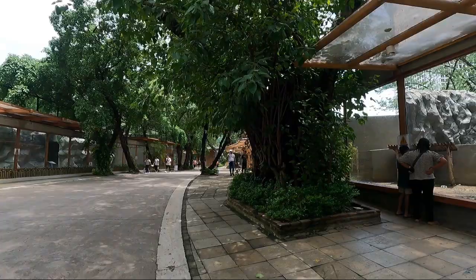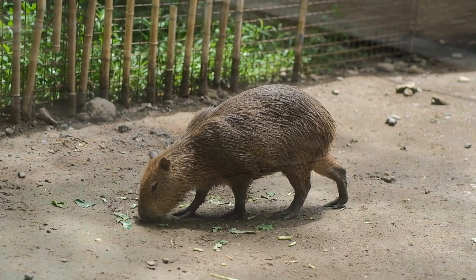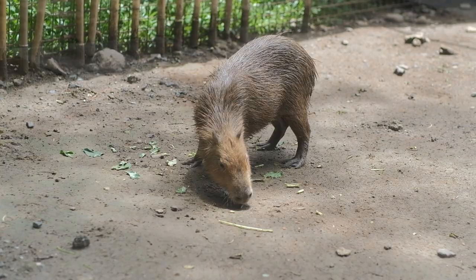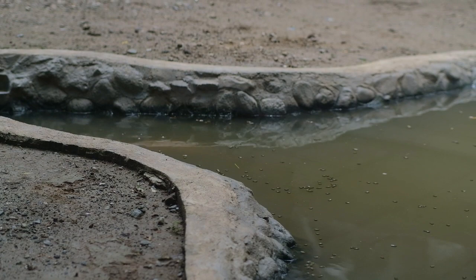Just a few steps from Molly's enclosure is the largest rodent in the world. This is the capybara, which is native to South America. In their natural habitat, they are found near bodies of water where they swim using their webbed feet to cool down or dive for up to 5 minutes to escape their predators.